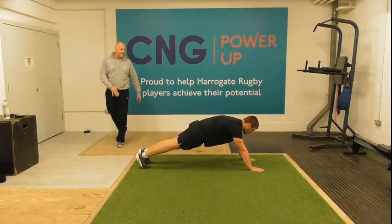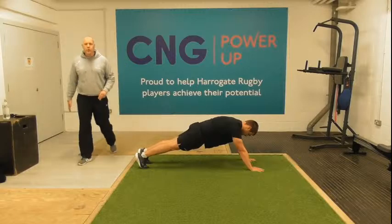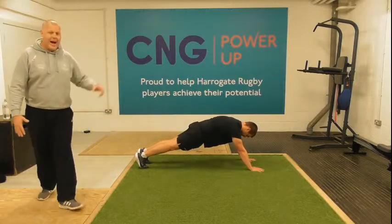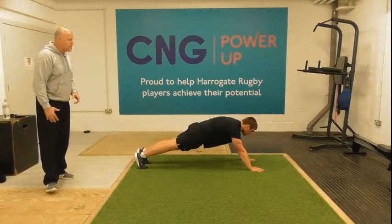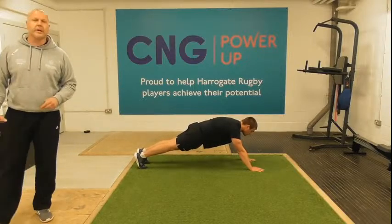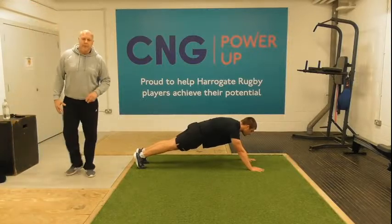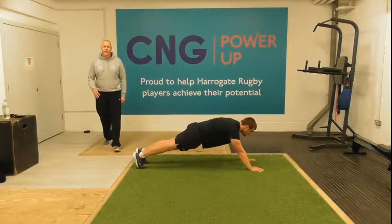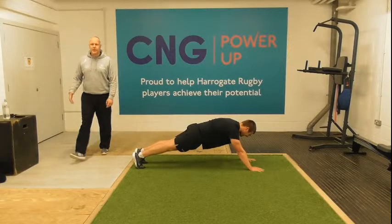Into our hands out plank. Again, depends where you are at home. If you're doing a hands out plank, fantastic. If it's a normal plank, brilliant. If you have to do a modified plank, well done. You're challenging yourself, pushing yourself as hard as you can for this morning's session. Keep everything tight, everything controlled.